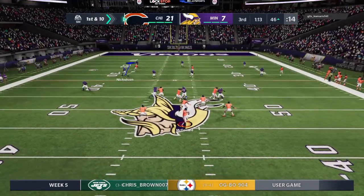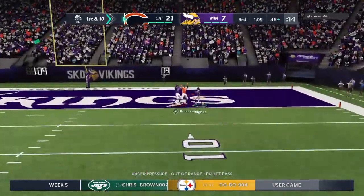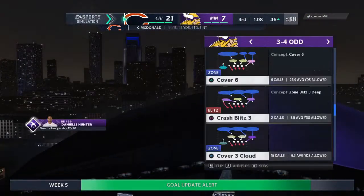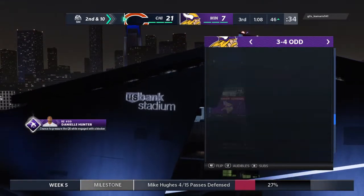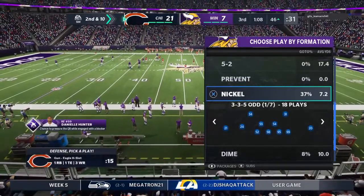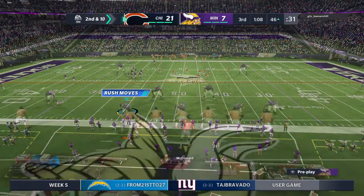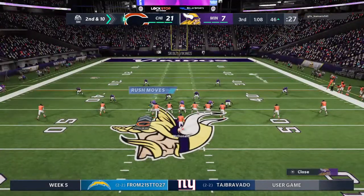Off the play fake, McDonald gonna let one fly for Robinson. And that is incomplete. He couldn't hold on through the contact. Brings up second down. So much about defending the pass is being able to be right there at the moment the ball gets to the receiver, and he was right in his hip pocket, helping force that incompletion. Glad to have you with us from Minneapolis. Third quarter here, 2nd and 10.